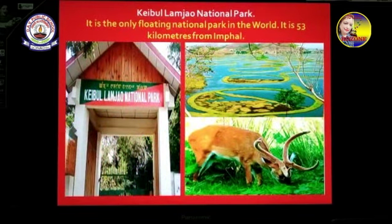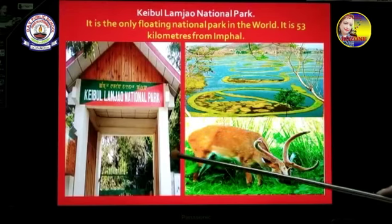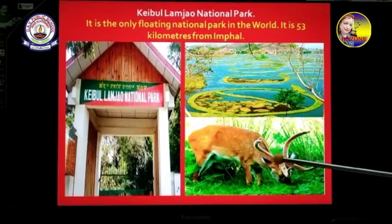Keibul Lamjao National Park. This is the national park where animals are kept. Very big park. It is the only floating national park in the world. This park is floating in the lake. It is 53 kilometers from Imphal, the capital of Manipur. From there it is 53 kilometers far. So all these places not very close to one another. You have to travel to these places. To see these places you have to travel here and there.